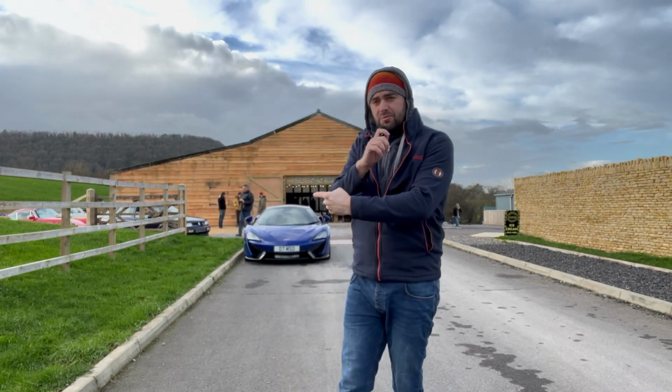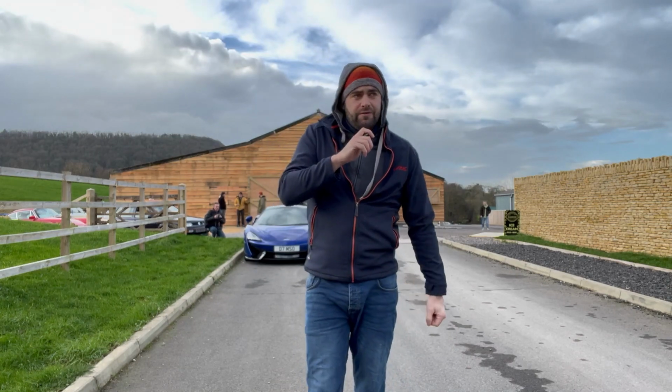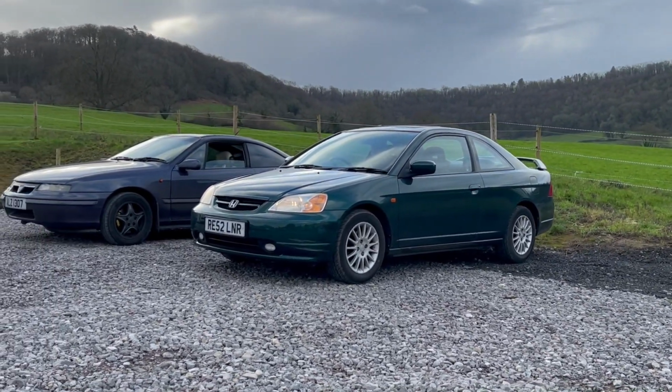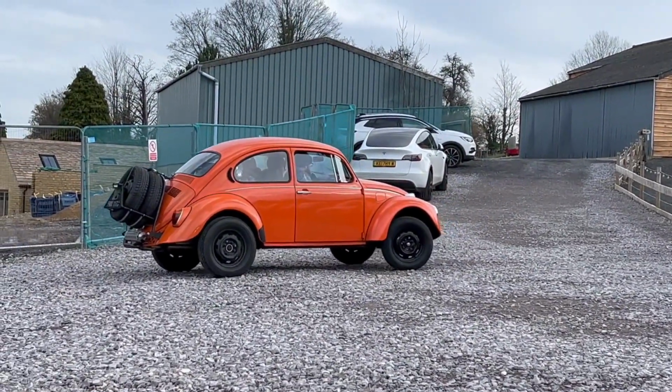Let's have a little look around some absolutely wicked cars, including this McLaren right here. Nice little Mark III Golf right here as well, for the Southwest Retros car meet for January 2023. Let's get going. Very nice little Civic Coupe and a Calibra. Cheeky little Beetle just rolled in.